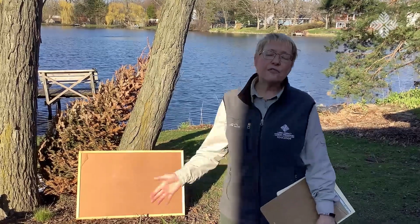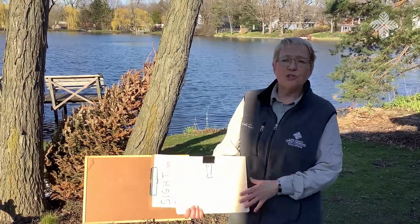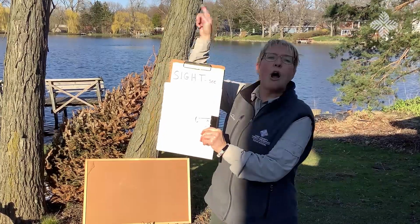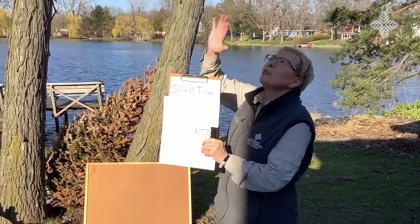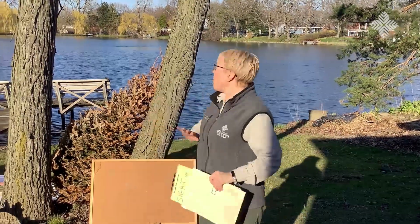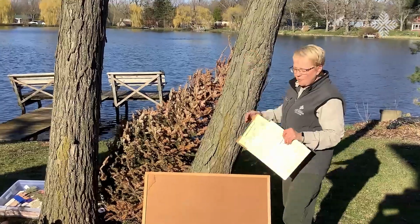So the very first thing, for maybe some of you who haven't been out with me, you want to make sure you're using your sight. All you have to do is walk outside the door and look and see what's outside, okay? You're going to see so many different things, like the bark on the tree.